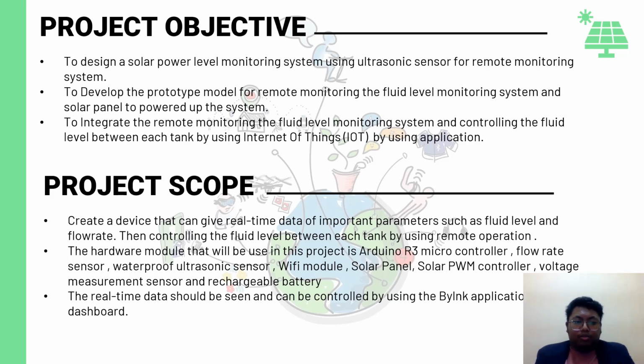So next we will continue to the project scope. For project scope, first, we create a device that can give real-time data of important parameters such as fluid level and flow rate, then control the fluid level between each tank by using remote operation. The second is the hardware modules that will be used in this project: Arduino microcontroller, flow rate sensor, waterproof ultrasonic sensor, Wi-Fi module, solar panel, solar PWM controller, voltage measurement sensor, and rechargeable battery like a lead acid battery. And for the last, the real-time data can be seen and controlled by using the Blynk application dashboard. So that's all for the project scope.